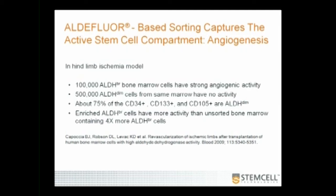And finally, this is a critical point. The ALDH bright cells that are enriched through ALDEFLUOR sorting had more activity than unsorted bone marrow, even though the unsorted bone marrow contained 4 times more ALDH bright cells. So the other cells in the unsorted bone marrow can inhibit the effects of ALDH bright cells in this angiogenic model. This is critical, and this actually argues why one would want to use sorted cells to study the potential effects of these cells, or put sorted cells in an animal model or in the clinic, to control the physiological activities that these cells have in the absence of other possible antagonistic effects from other cell types.